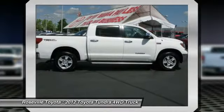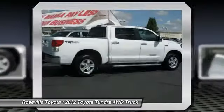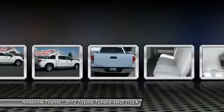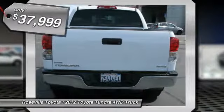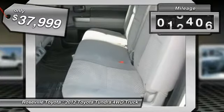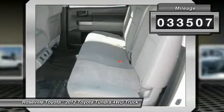With a towing capacity of up to 10,000-plus pounds and a payload capacity of over 2,000 pounds, the Tundra is the perfect mix of power and efficiency, and is priced below $40,000. This vehicle has less than 35,000 miles.